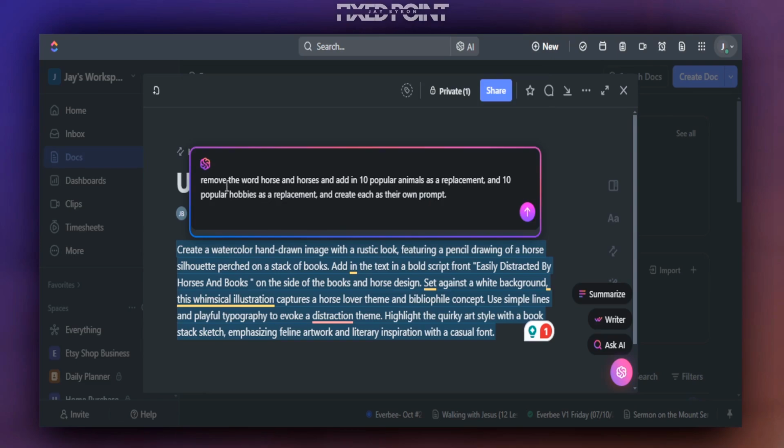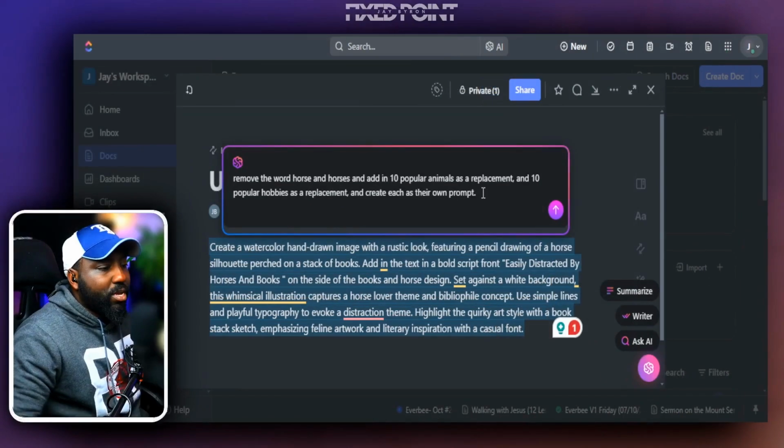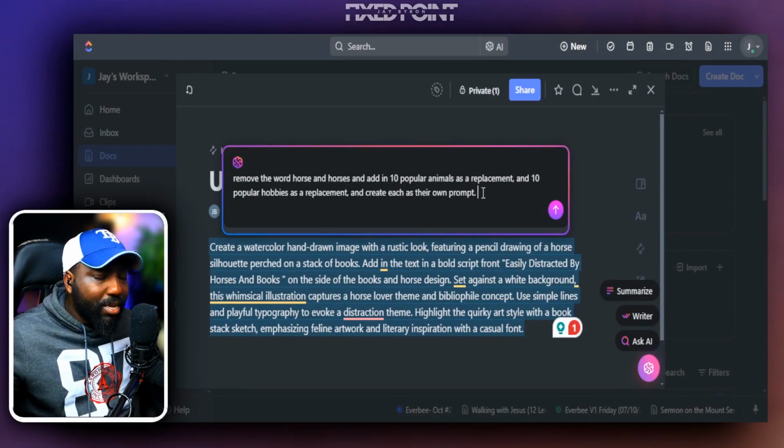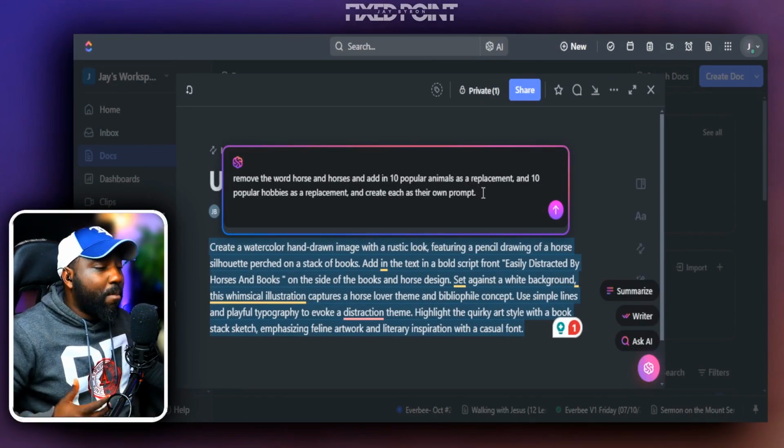All right, so the prompt that we added in for this one is to remove the word horse and horses and add in 10 popular animals as a replacement and 10 popular hobbies as a replacement, and create each as their own prompt. And what we want to get from this is just a list of different animals and hobbies we can simply add into this and create multiple designs.